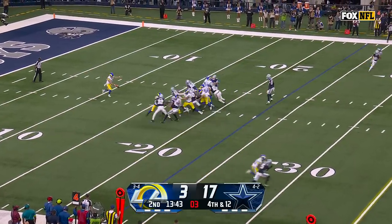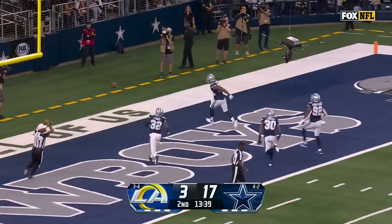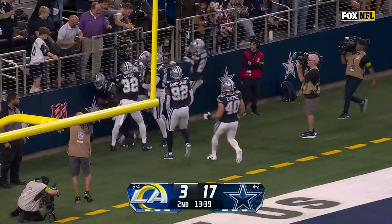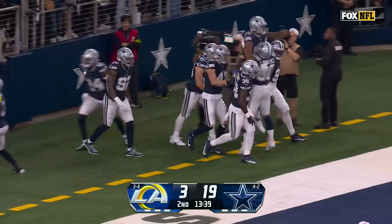Ethan Evans punts it away. Pressure coming, and it's blocked. It's out of the end zone. Sam Williams came flying in. They'll get a safety out of it. And the Cowboys are flying right now.